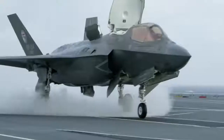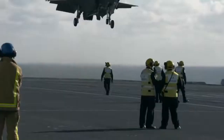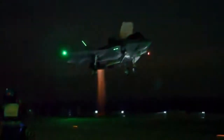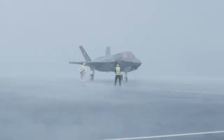Launch the jet. Next time, ship, aircraft and crew take things to a new limit. Flight trials ramp up, the deck is given a massive pounding, and the ship confronts a hurricane head-on.